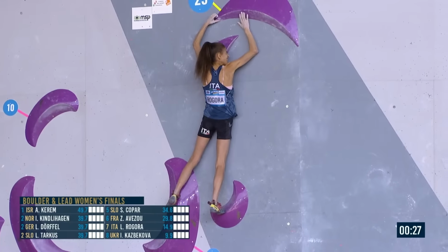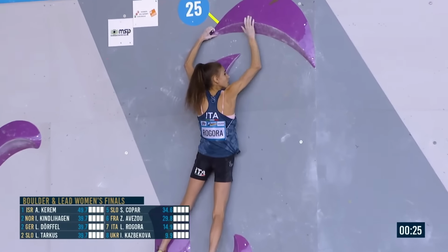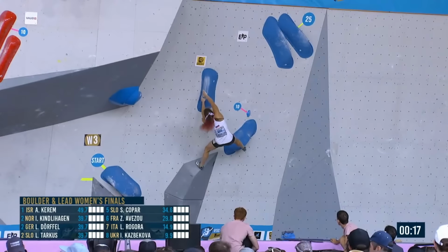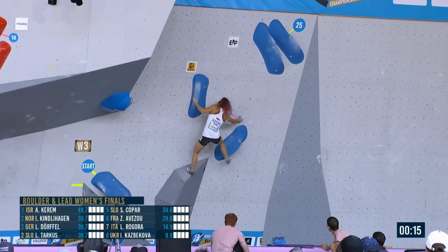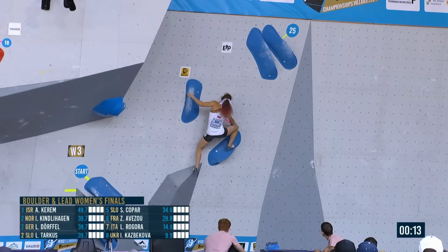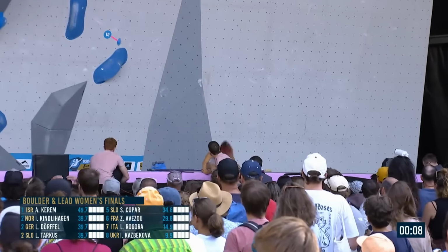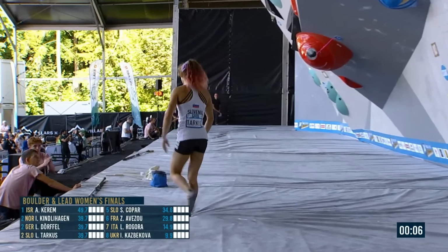Can she find something in the thumbs? She can, Laura gets it done as well. An important climb to finish that one. And then a lot of athletes in the 39s. And Lucia Tarkus will bump that 39 up. And she finally gets into the high zone. With 10 seconds to go, she hasn't given herself a lot of time to learn.